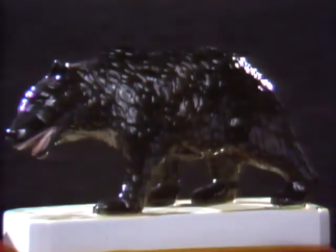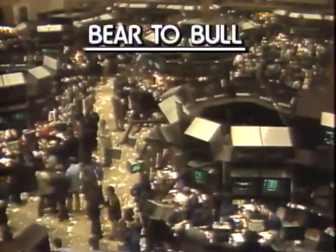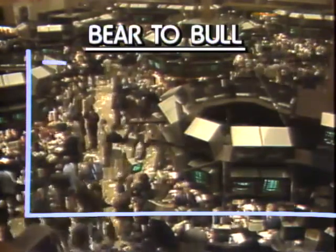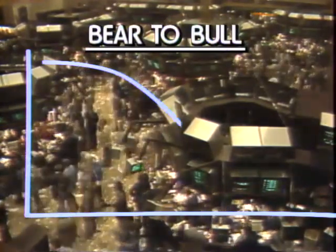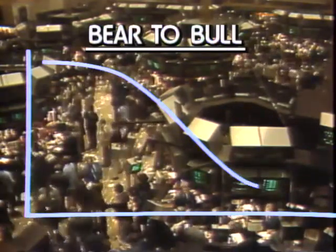First, the good news, bear to bull. There are 4 signals that tell you that a bull market is about to take off. Not all of them will be apparent all the time, but many will. Number 1, before things look up, the market has to have declined a lot and for a long time. Declines during a bear market can last anywhere from 6 months to 4 years, but you almost never get a bull market without a significant decline first.